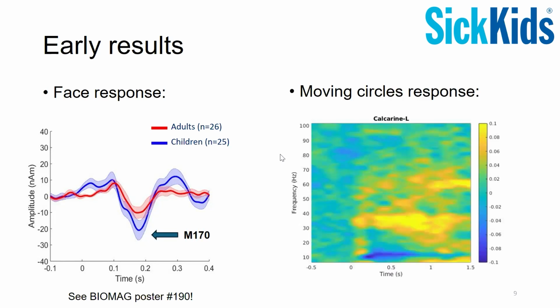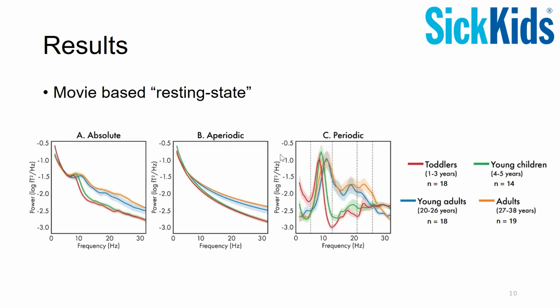We have also shown that we can measure this visual gamma response. This is from a seed in the visual cortex, where during these circles we see an increase in power across the gamma band and the high beta band. And we're investigating how these signals evolve. With our resting state, my colleague Marley has applied something called FOOOF, which looks at the 1/f profile. She's taken the power spectral density, which you can see in A on the far side, and then taken the aperiodic component and looked at how that evolves with age, and the periodic component.